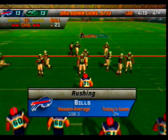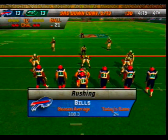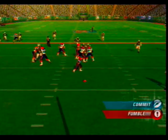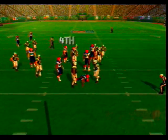Third and nine. Ball on the 21-yard line. Number 32, the lone setback. He lost it. The Bills get it. Close call that time. They're able to jump back on the ball.